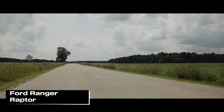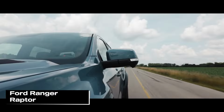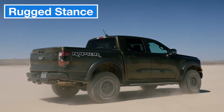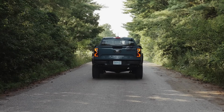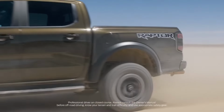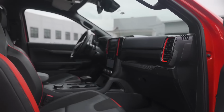Next up, we're reviewing the 2024 Ford Ranger Raptor. Let's start with the exterior design. The Ranger Raptor has a wide, rugged stance built for off-road adventures. It's 3 inches wider than the standard Ranger and comes with 33-inch BFG KO 3 tires. These tires are designed for excellent grip, whether you're rock crawling or tackling muddy trails.